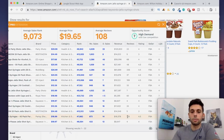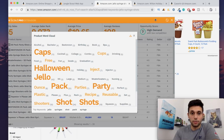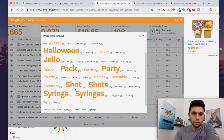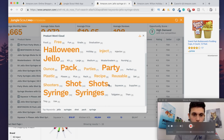But let's just assume that this product is decent. Okay, I'm going to show you guys the next method, which is opening up the word cloud, which is right here. If you guys don't know this exists, well, welcome, because it does. And as you can see right away, one of the biggest keywords is Halloween, which means that instantly you can tell it's seasonal. Basically what this does is it pulls out the main words and how many times they've been associated on this first page that we're on. So you can look and see which words are the biggest.